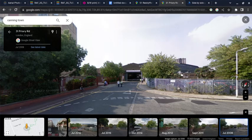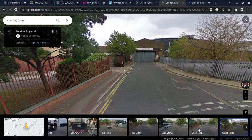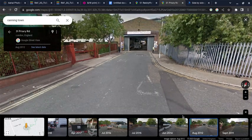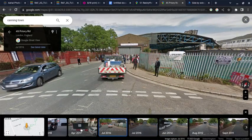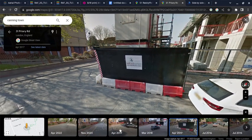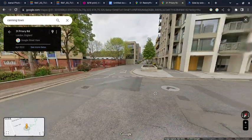If we go to Google Street View into Time Machine, this is July 2008 from Priory Road. 2011 after closure. 2012, it was in use for the Olympics. 2014, 2015, and then 2016, you can see demolition has started. 2017, with the flats being built. 2019, and then as the area appears today.